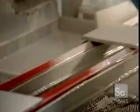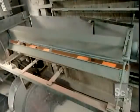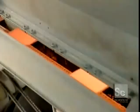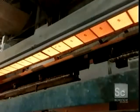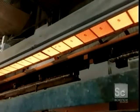The painting process resembles an automatic car wash. The tiles travel through 4 spray zones, each of which applies a thin coat of paint. Then they pass under powerful heating elements which dry the paint in mere seconds. All that's left is to bake the tiles, which we'll see shortly.